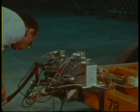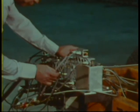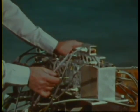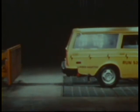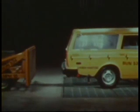In the following trial, we test how well the LPG tank stands up to a collision at the rear, for instance in a full rear-end collision. This forms an important test, because the LPG tank is almost always built into the rear frame of the car.